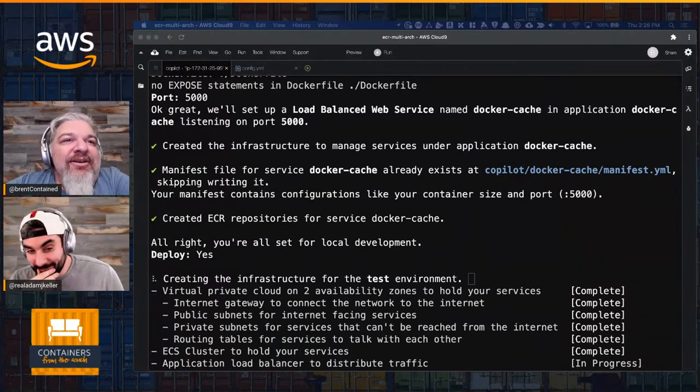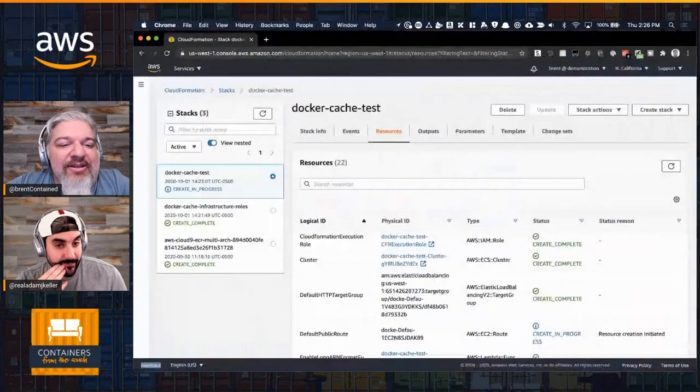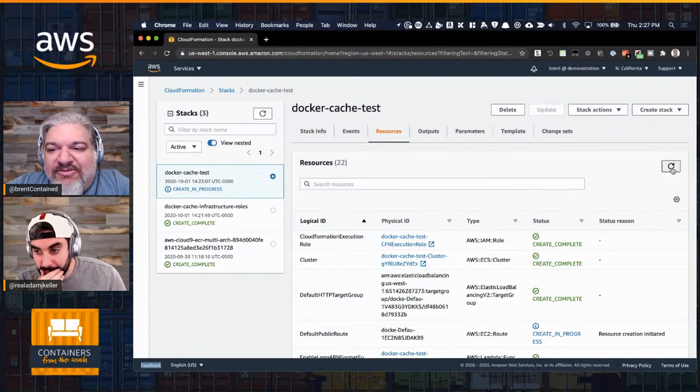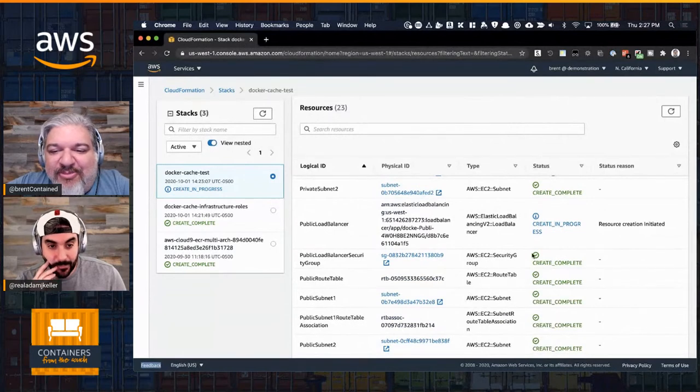All right, so where are we at? We're sitting here, just waiting on the ALB to finish up. Let's check out the CloudFormation stack one more time. Let's do a little reload. And yeah, this public load balancer.